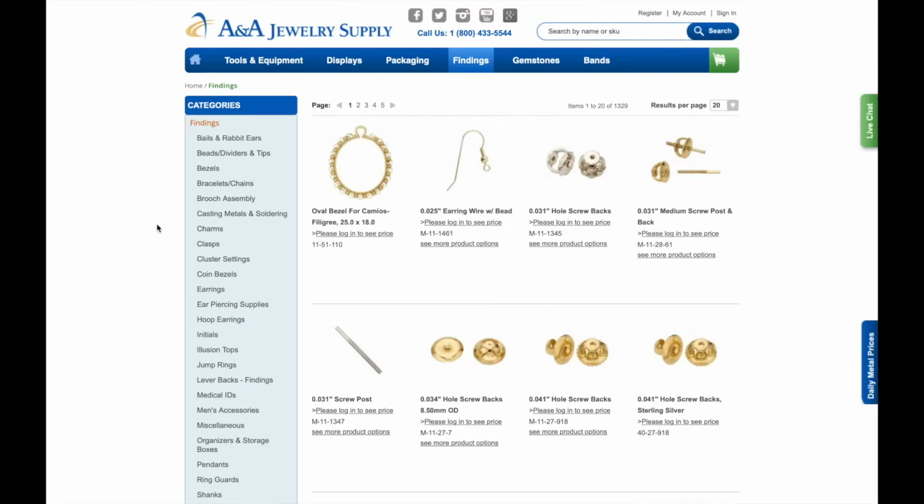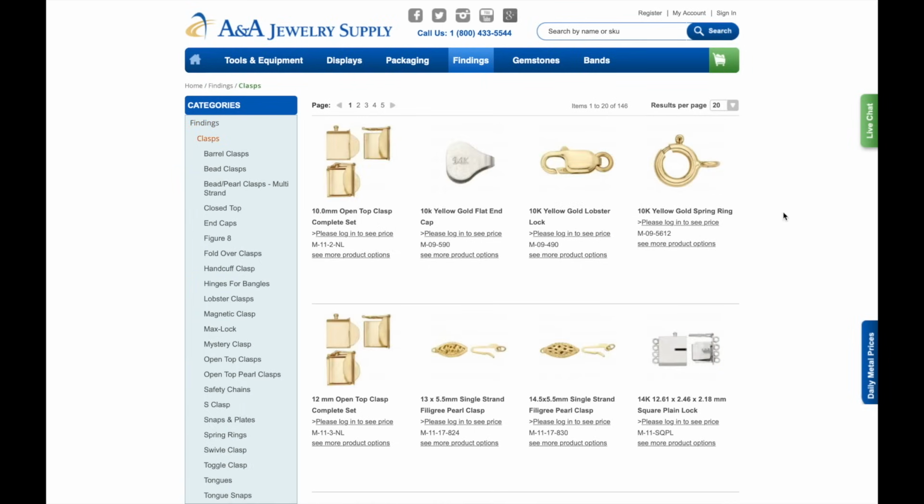Alright guys, so every jewelry district is going to have a store that sells findings. Findings are basically little accessories which you don't want to cast yourself, such as chain locks and earring backings. You can buy things such as chain locks and other small accessories from these stores. Also, you can buy jewelry packaging and other things you might need for your business.